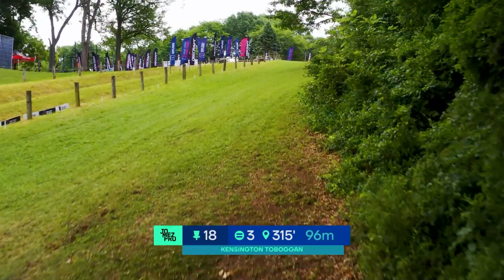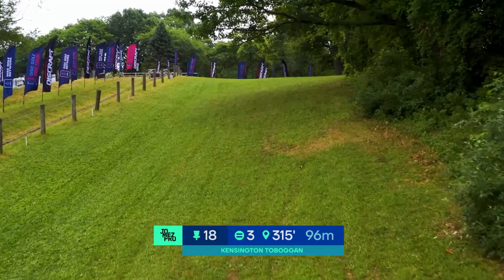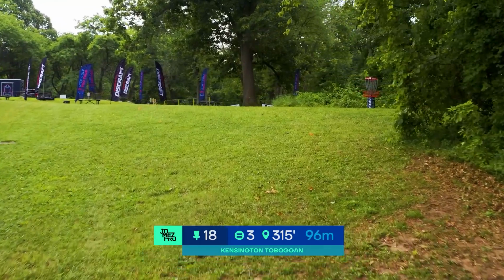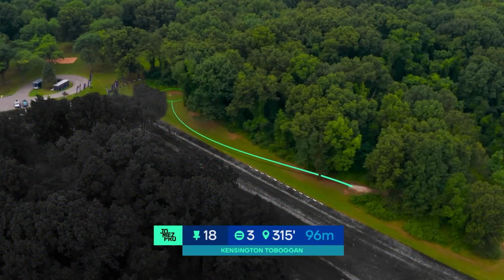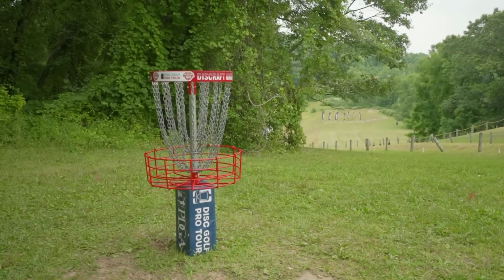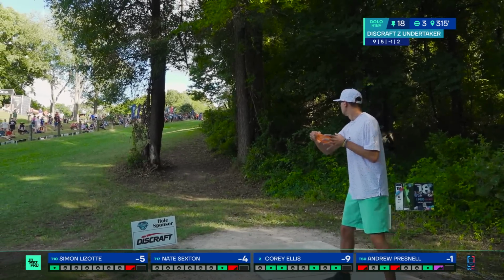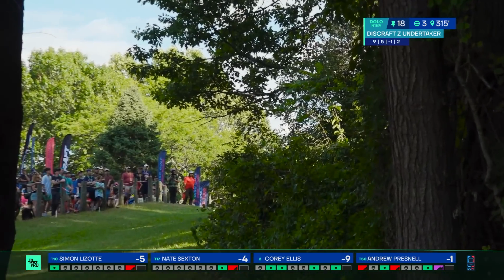One more hole, 18, par 3, 315. But again, like we always say, playing much, much longer up this hill. It's tucked very hard right, so you'd like to throw really inside forehand with a lot of hyzer underneath that big branch, or perhaps a backhand roller. OB on that left side, though, is looming if you misrelease either of those shots. It's just so tricky to get up that hill with hyzer. Most shots with the forehand end up coming out flat.